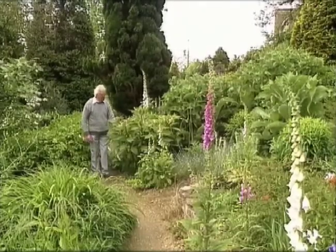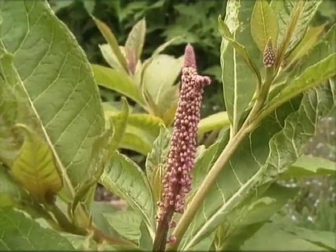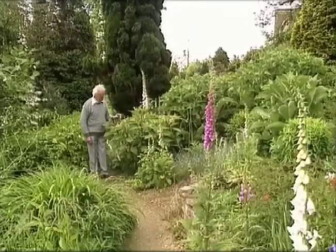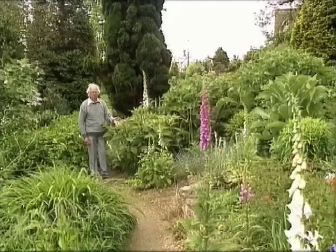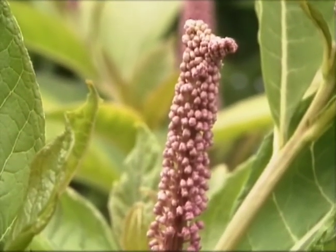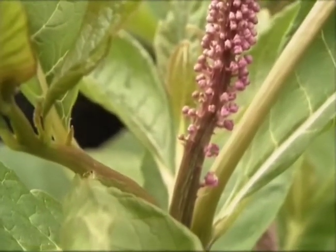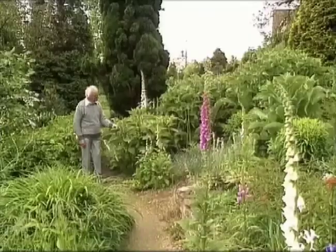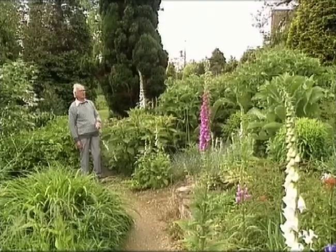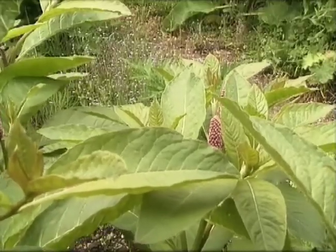Indian pokeweed. This is a plant from the Atlantic states of North America, Virginia and thereabouts, and it's a bit of a roadside weed, I think, but I believe it's slightly narcotic. I believe when it gets better known, it'll take the place of pot or something like that. Anyway, we grow it in odd corners. We've got a big lot of it up there, and this is an odd one. It seeds itself down and becomes a bit of a weed, really.